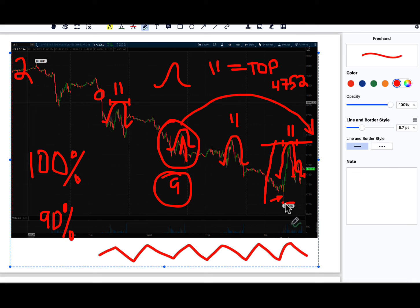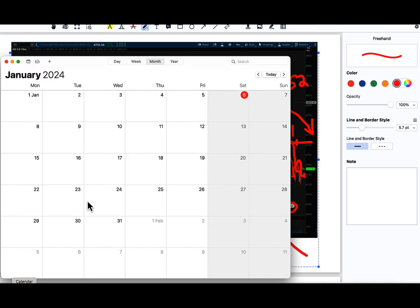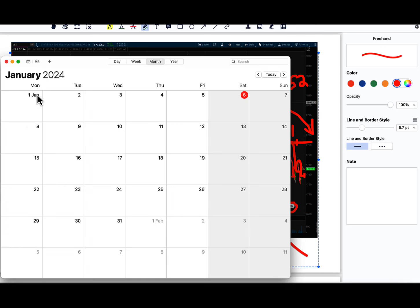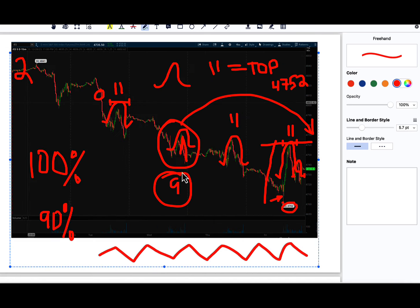We're going to be sitting at 4,700 on Monday morning when you open your computer at, let's say, 6, 7, 8, 9 o'clock in the morning, when you're ready to trade. What is Monday going to be? Monday, January the 8th, the market's already going to be down.